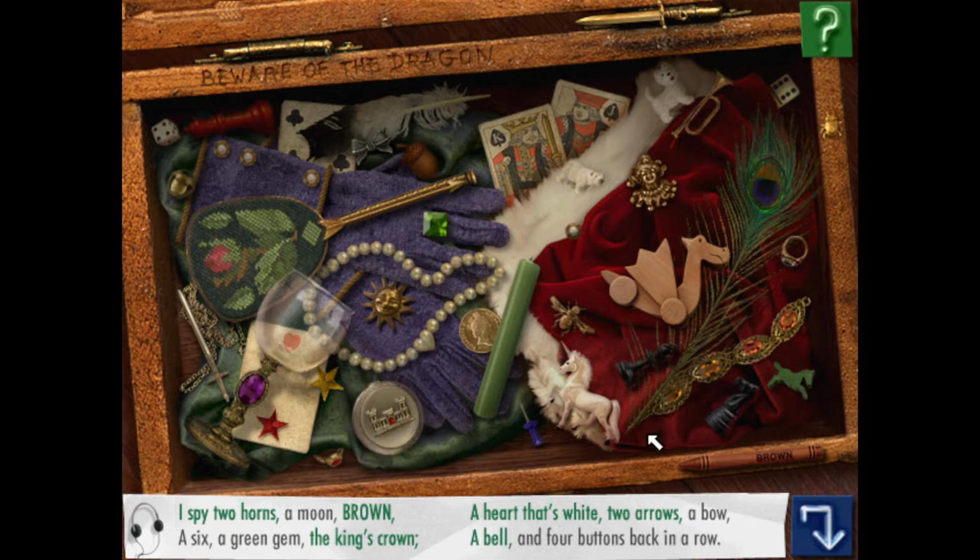A bell. Where is the... Oh yeah, right there. Red moon. A moon. It's the blood moon. The blood moon rises. A six.